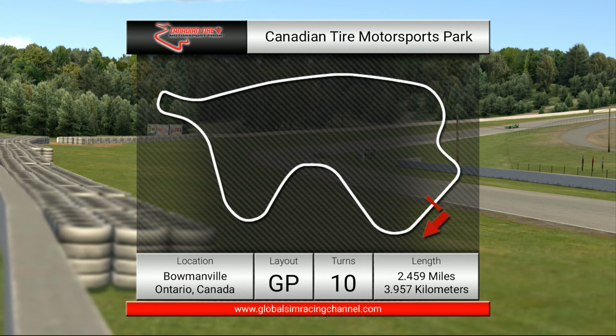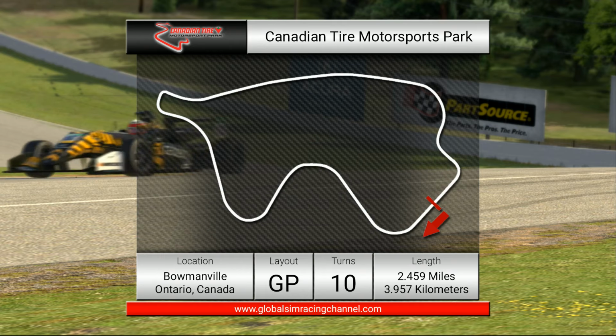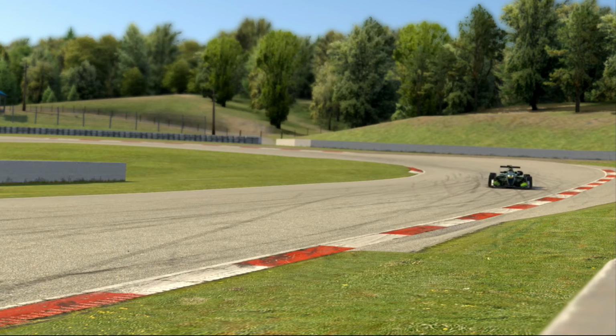And we are, of course, running the 2.5 mile Motorsport, or just under 4 kilometers if you look at that measurement, 10 turns here in Ontario for today. So this track's very famous. There's a saying that you don't hit anything soft at Motorsport. Well, let's just see how limited the runoff they do have here as we take a lap around the GSRC F3 car.